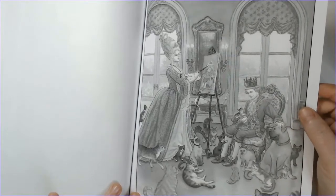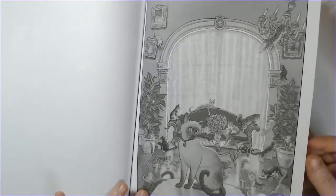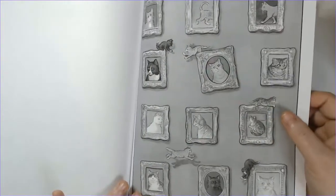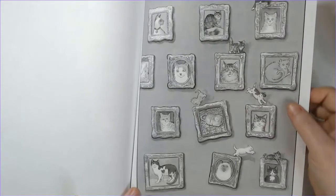And here they are, both of them happy. They have their various pets and they all get along, and then that's from the front cover. I like this one because you got like the little portraits and stuff. I think those are on the inside covers, maybe.